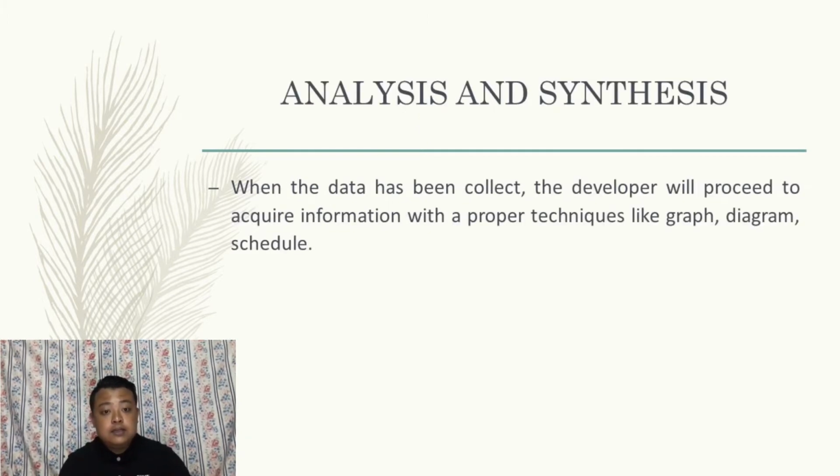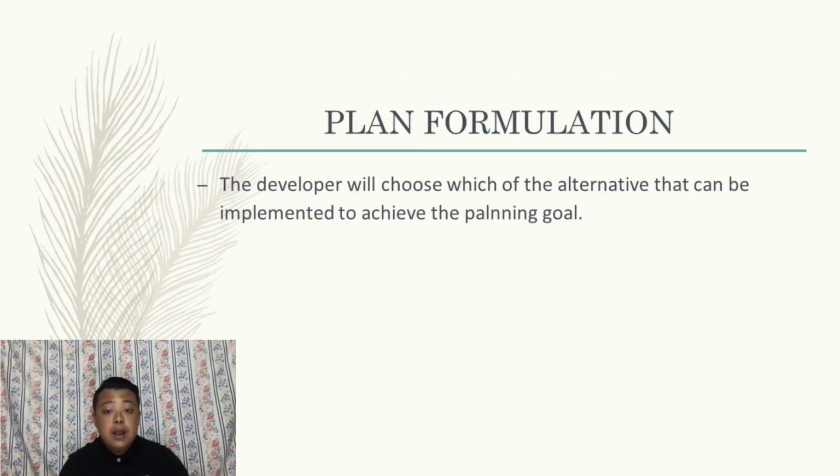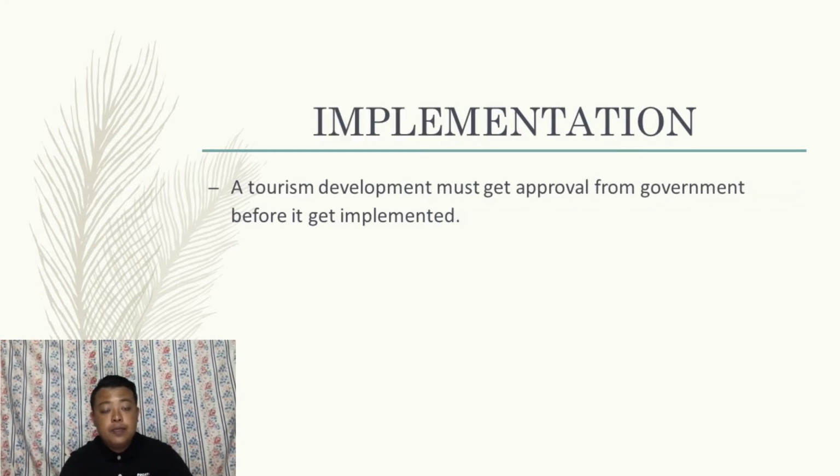Analysis and synthesis. When the data has been collected, the developer will proceed to acquire information with a proper technique like graph, diagram and schedule. Planning formulation. The developer will choose which of the alternatives can be implemented to achieve the planning goal. Recommendation. When the initial development plan concept is chosen, the developer must generate suggestions on appropriate strategy and action.